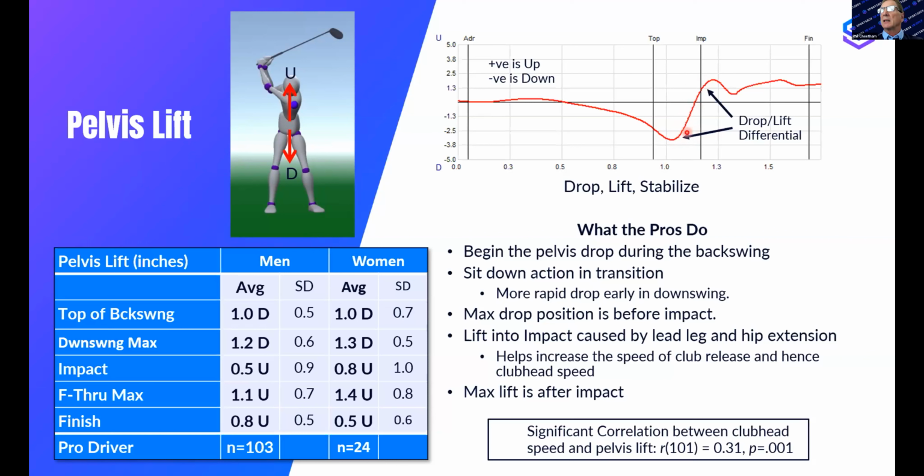So Mike's going to explain how that happens and why that happens. Is it the lead knee? Is it the lead hip? What is causing that? And how does it look on the force platform? And so you see it reaches a max. And we like to talk about this pelvis drop-lift differential. We call it lift into impact because you're lifting into impact. And that's a really good indicator, or should I say it's correlated with clubhead speed. So if you have this characteristic and you do it well, it helps increase the speed of the club release. Now there's quite a few numbers over here. I'm not going to go through every one, but it does show you approximately where the pelvis is at these key positions in the backswing.